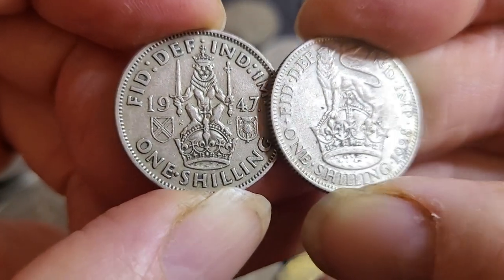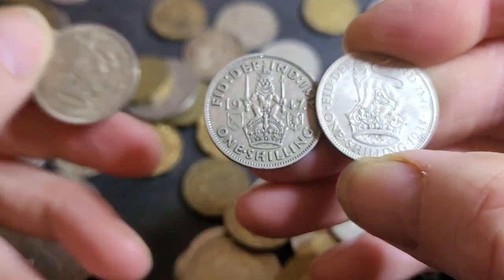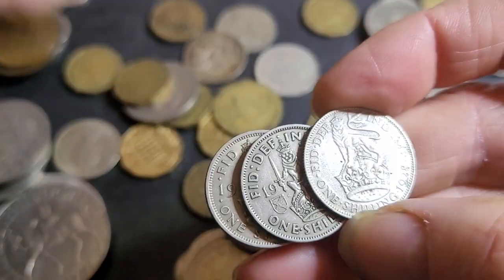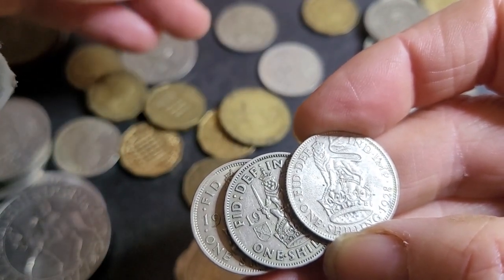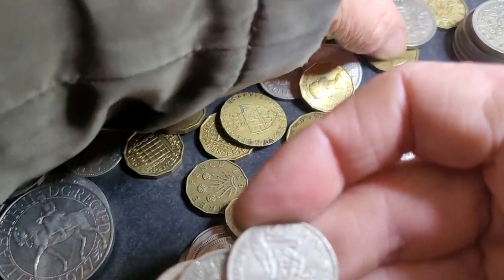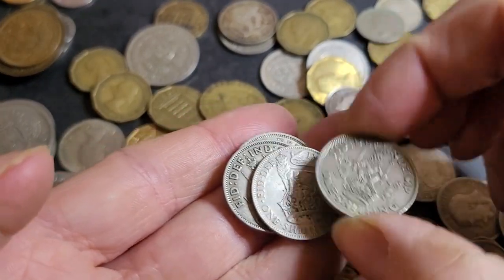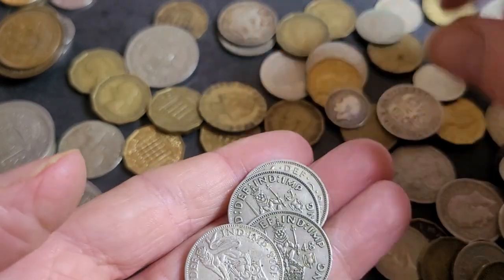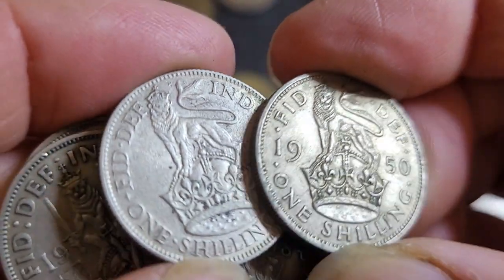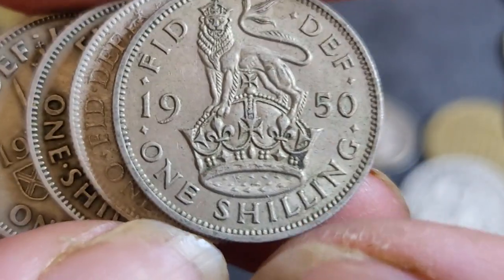Okay, then we got the 1 shilling. As you can see, got 1 shilling. So this is the Scottish lion. And do I have one for England? Okay, here's the 1 shilling for Scotland. Can I find the one issued for England? So I hope I have one. That's the problem with having so many coins, you just forget the information that each of these coins have. So okay, let's try and see.